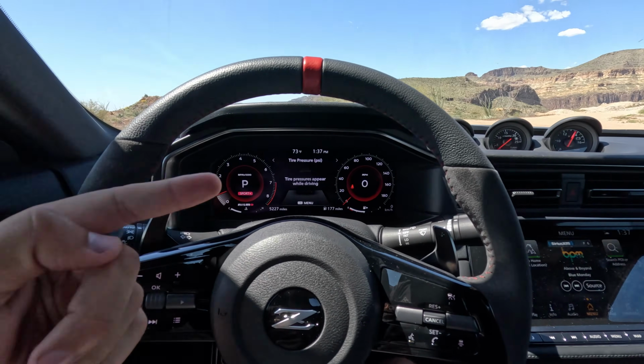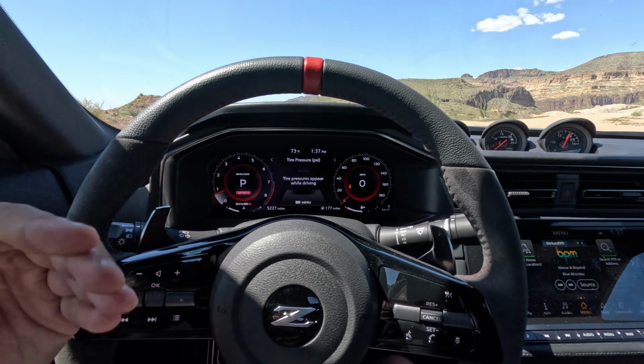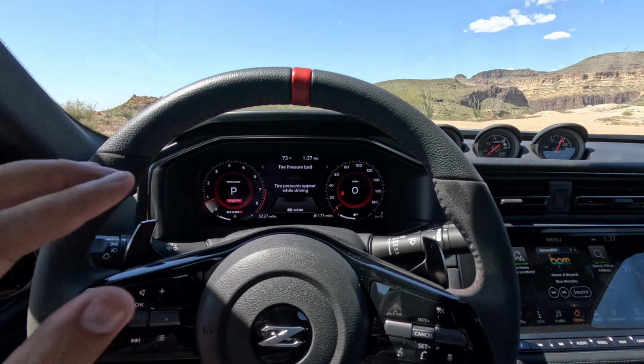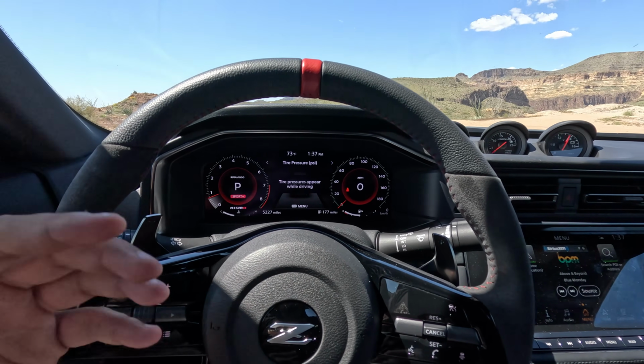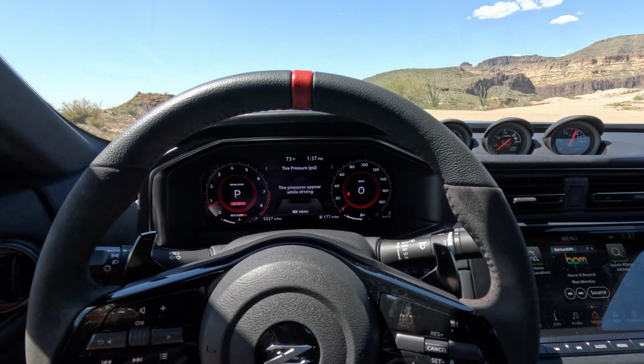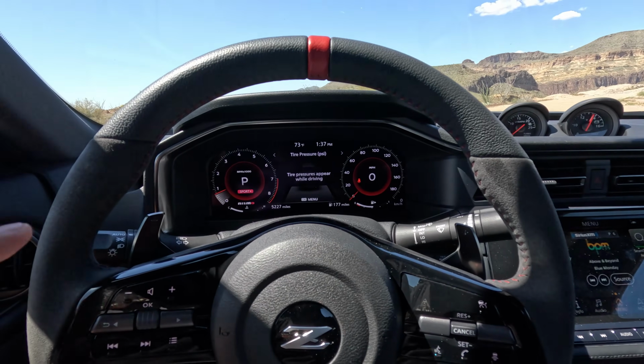If you get onto the freeway with Sport Plus on and you're speeding up to 65 miles per hour, the car will actually not shift out of fifth because it's holding the optimum revs. And most times these things still shift too soon, but not the case here. The Sport Plus drive mode is properly good in the Nissan Z.